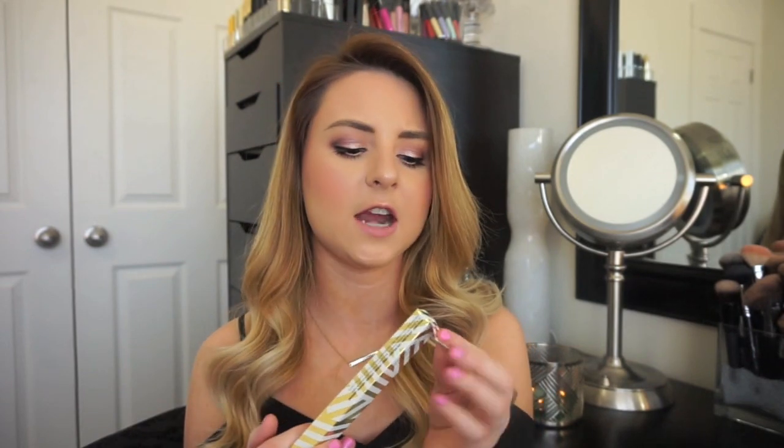So check out your local Sephora or Sephora.com to see if they have any left, because they're so inexpensive when you get them when they're discontinued. I paid so little for this. This is on sale for $12, and then I got the discount on top of it. So it was super inexpensive for a high-end lip liner, and I got mine in the shade Ex-Girlfriend.